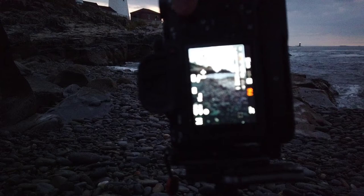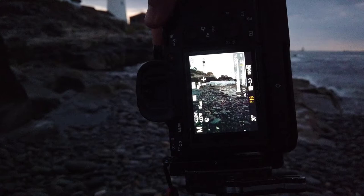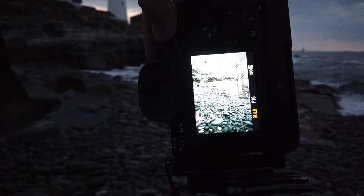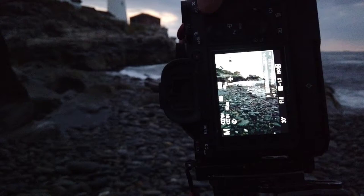My settings right now: I'm going to shoot this at F16, ISO 64. And I'm going to go to 30 seconds for long exposure because the light is such. I could increase my ISO if I wanted to, and maybe that's what I'll do.